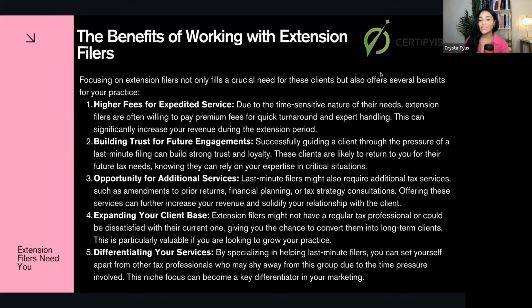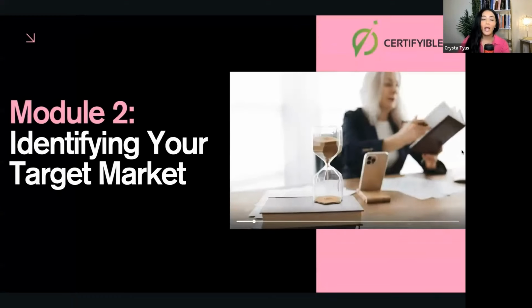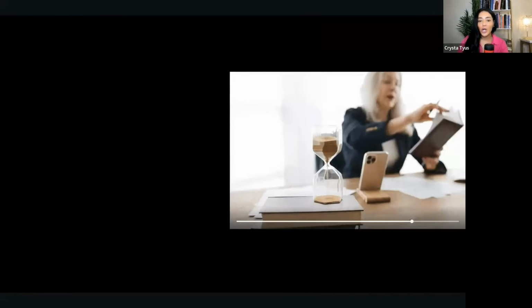And then last but not least is differentiating your services. One of the ways that you can set yourself apart is by specifically going after last minute filers. This could be a sub niche to help you differentiate your services with your marketing. So you can always talk about the fear of owing taxes, the overwhelm of preparing taxes, and the fear of an audit. These can be like pillars. We go back to the psychology of the extension filer. These could be your pillars that you constantly talk about throughout your marketing throughout the year to attract these people to your business.